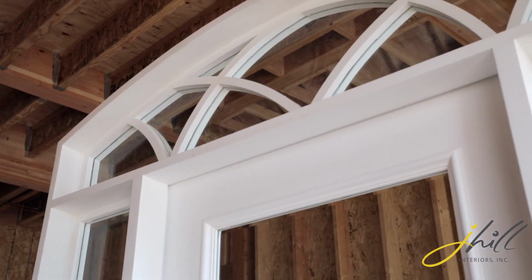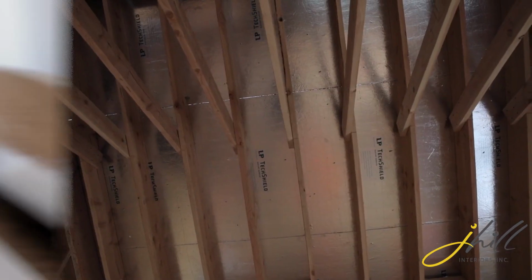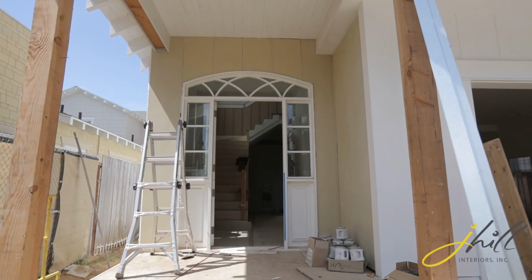Something that I'm really excited to show you about this home is how we've incorporated some elements to make the home our own aesthetic, but also it's going to be quite eclectic. The first being the Gothic arches that you'll see throughout the home.